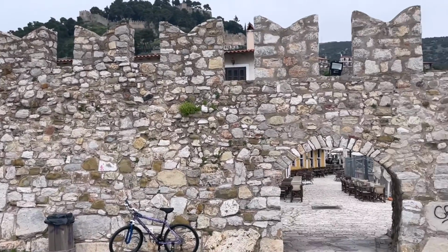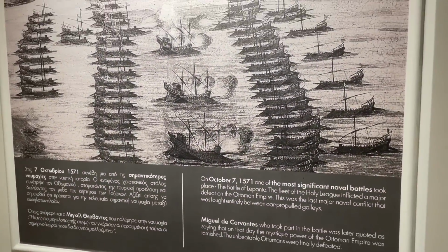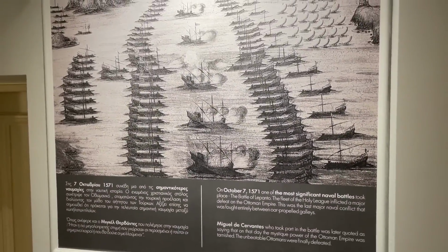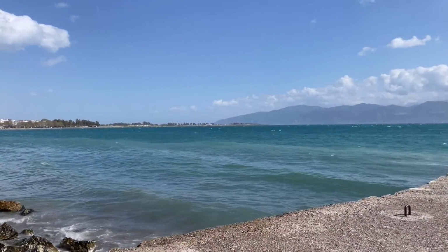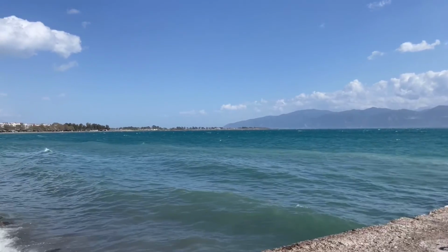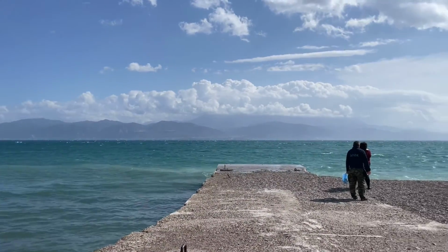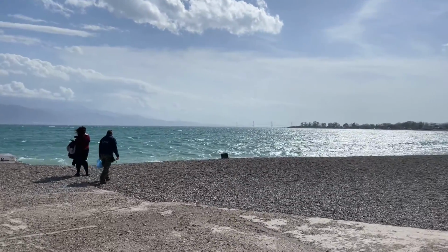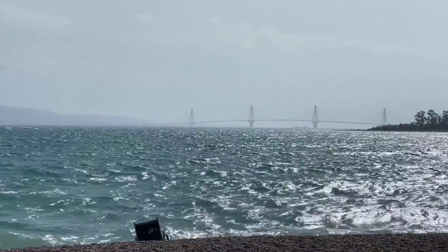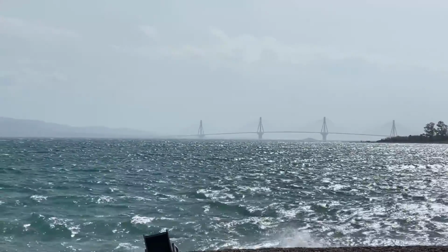And what happened here on October the 7th, 1571, was that there was an enormous naval battle here between the what they refer to as the pan-European forces, really the southern European papal forces, Spain, Italy, France, etc. They came together here and they had a battle against the Ottoman navy, which they won. And it was a very famous individual who fought in that battle simply as a sailor. He wasn't an admiral or anything, he was a sailor.